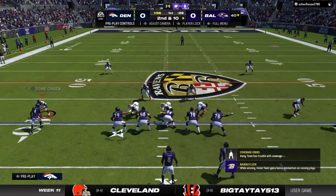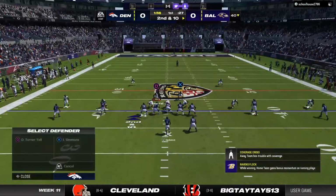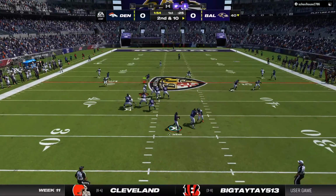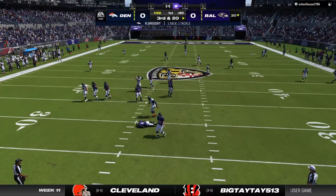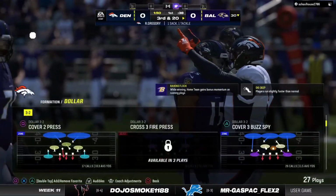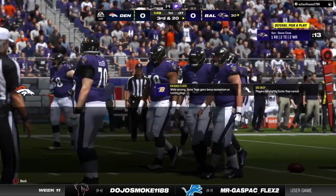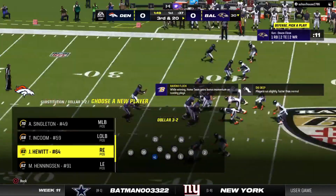Now it's 2nd and 10. Off the play fake to Dobbins. Here's Jackson. And the Broncos get there and take him down. Randy Gregory in there to get him, and that is sack number 6 now for him on the year.